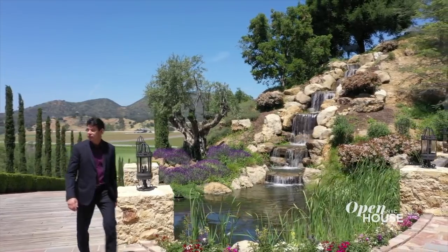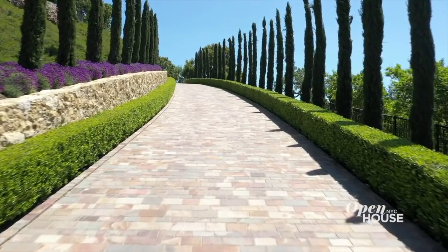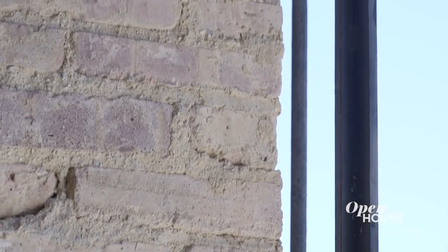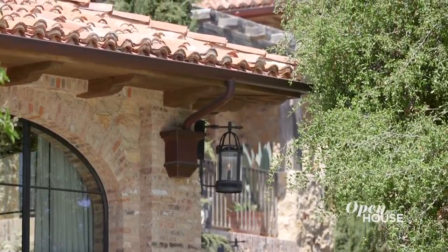So one of the first things you'll notice as you enter the property is a beautiful long driveway that takes you to the circular carport. As you approach the house, you're going to hear the waterfall, and the idea is to transport you to Tuscany. You'd also notice the stonework on the house. It really adds another dimension to this Tuscan feeling that we're trying to create.